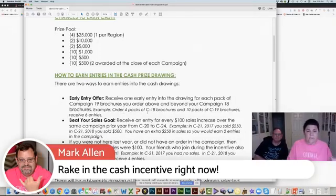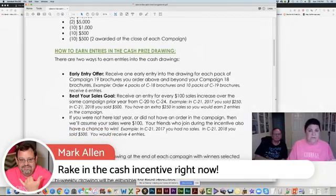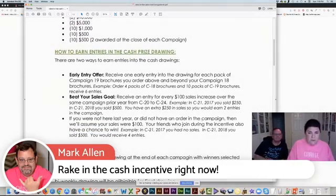So if you ordered 4 packs in 18 and you buy 10 packs in 19, you receive 6 entries. And then you receive an entry for every $100 sales increase over the same campaign prior year, from campaign 20 to 24. If you were not here last year, so if you're new or you did not have an order in campaign a year ago, then we'll assume your sales were $100.